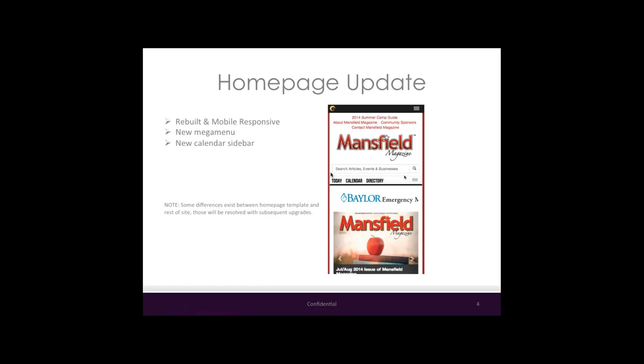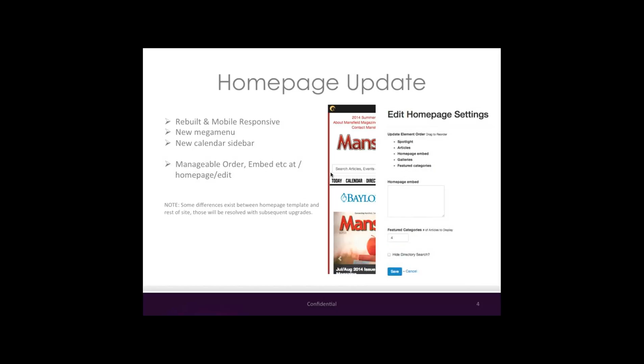Be aware, because there's literally a different technical template for the homepage than the rest of the application, you may see some subtle differences in the menu, as in your administrative menu, as well as little things here and there. As we continue to go through, every additional thing that we update will adopt the new format. So you'll see it move over to this general alignment.